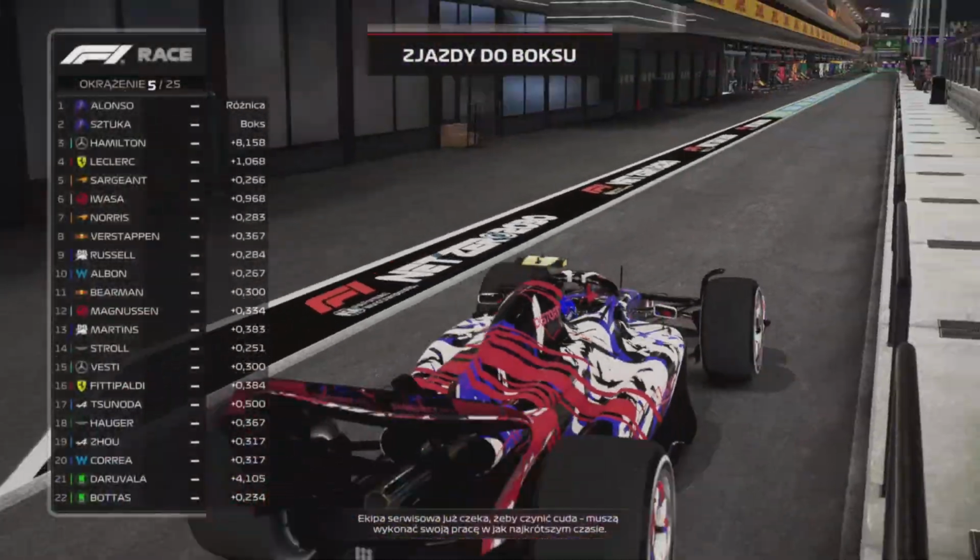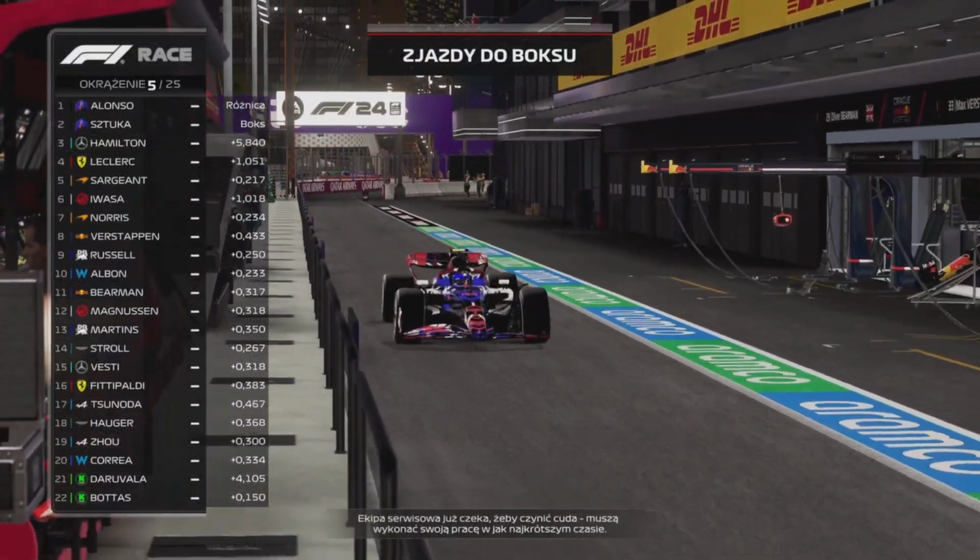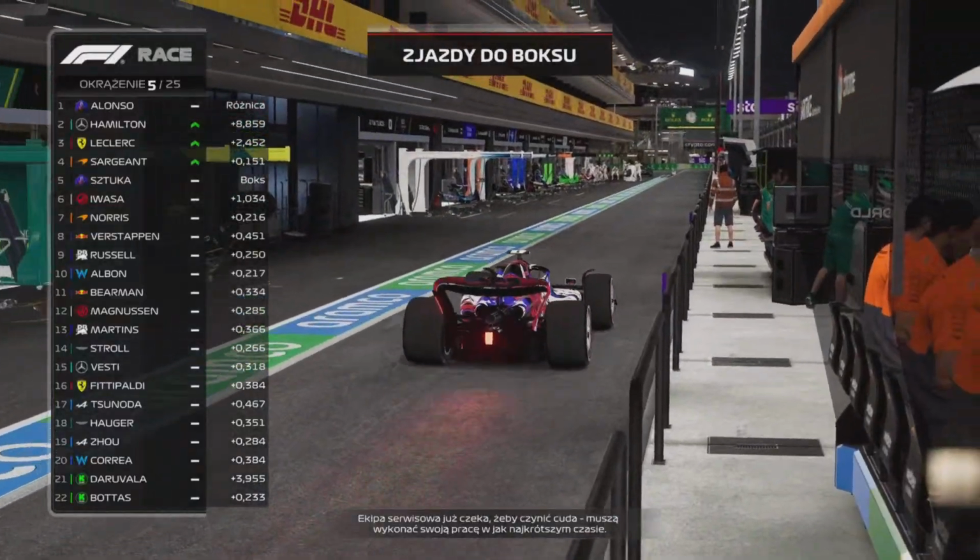And it looks like the pit crew are out in the lane and ready to perform their magic on the car. They're going to be aiming to achieve the fastest pit stop time possible.